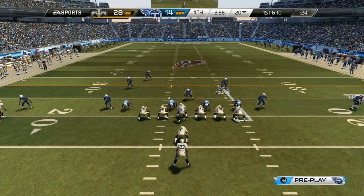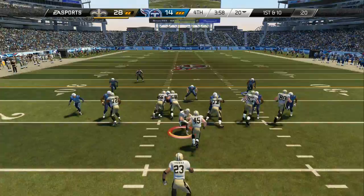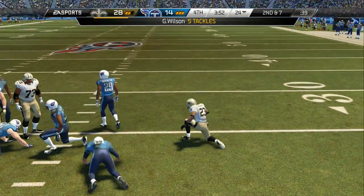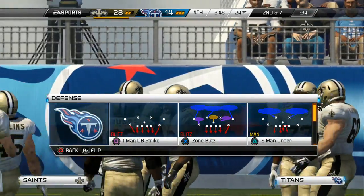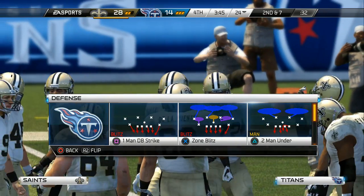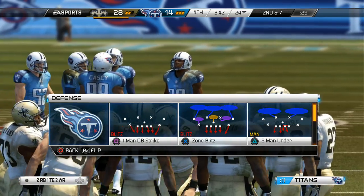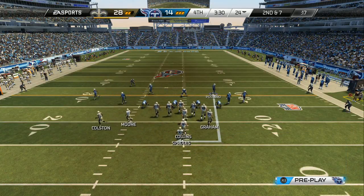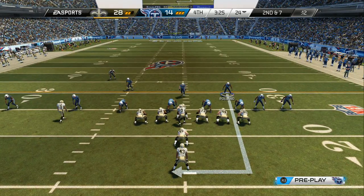Drew Brees has it under center. First and 10. And the give to Pierre Thomas. Picks up about four. What that run does, it just puts the offense in a good situation. So a good, positive run. He's setting up here. He's been sacked four times already. What a beating it has been for the quarterback.